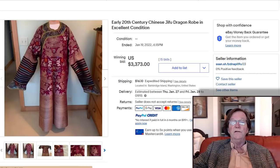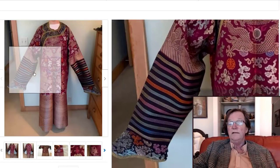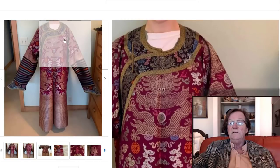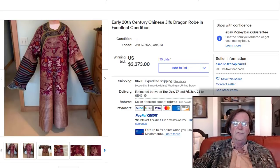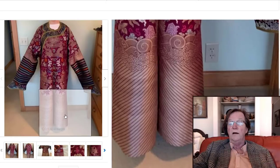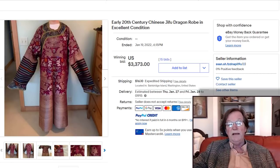And then over here to the robe, early Republic period robe. Nice color. Looked like it was in very, very good condition. A bit unusual coloring. And nicely done all the way around. $3,373. Probably made sometime between 1912 and 1925, I would guess, judging by the style of the sleeves and the way the cuffs are done and the overall color and composition of it, somewhere in that price range. And it may have been made for export.